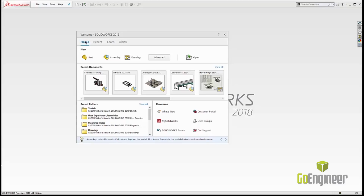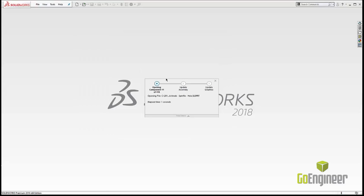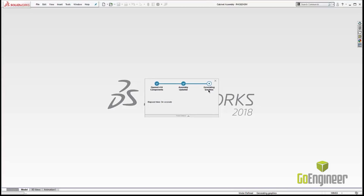So let's go ahead and open up from our recent documents one of these assemblies. It's a little cabinet assembly, 416 piece cabinet assembly. And you'll notice that there's a new screen. If some of you guys were like me, you'd look at the bottom left-hand corner of the dialog waiting for this thing to open. Now we've got a dialog box that's actually going to tell you when it's opening, how much time it's taking, and really what it's doing.